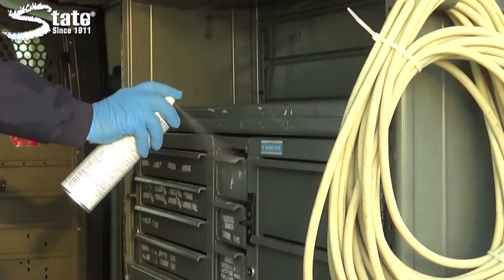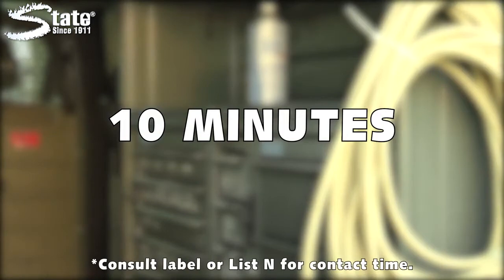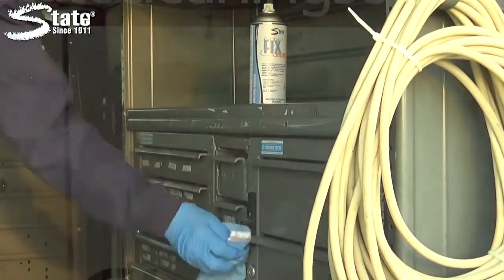To use, spray Fix Plus onto the surface. Allow the surface to remain wet for 10 minutes. Then, wipe the product off with a clean cloth or sponge.